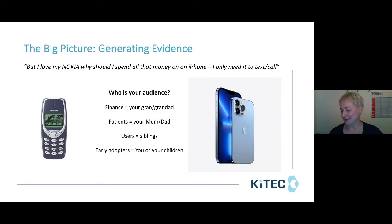This might be a bit unfair on some of the finance people, but I always think of the finance people in hospitals or in NHS England as your gran or granddad who say, well, look, it just needs to do this. That's all we're interested in. That's what we've budgeted for. I don't understand why we need to spend more money. Why do I want all your fancy newfangled things? I don't get it. It's going to cost more money.